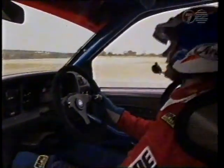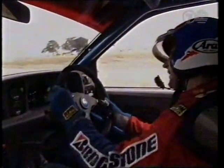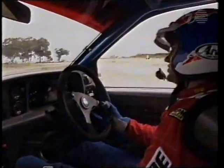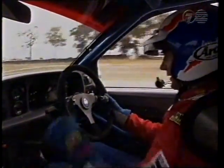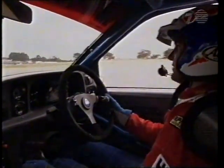Where do you think your car's lacking in comparison to the HRT cars, Glenn? Just traction. Traction, and at the moment, horsepower. We haven't got a lot of power at the moment, but we've got a new engine coming on stream that John Sydney is working on, and it's looking very promising. So I'm looking forward to the endurance races.